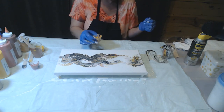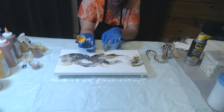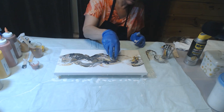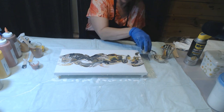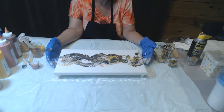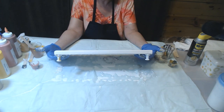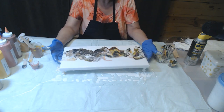Okay, I've added a little bit of color to a little cup here. I'm going to plop it in the middle because I drug through and went to the canvas. So we're going to try to fix it. We're getting some green. Try to bring it down toward me a little. Now I'm going to go the other way.